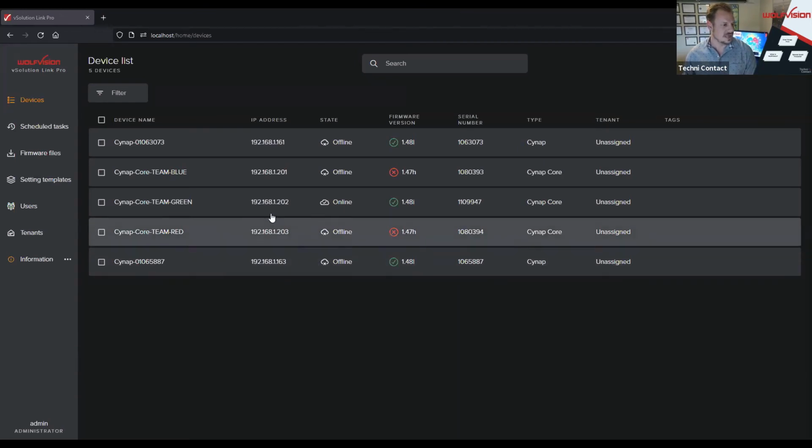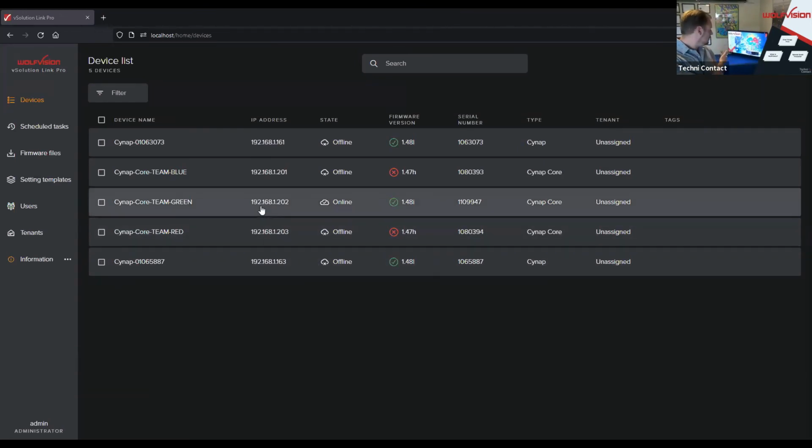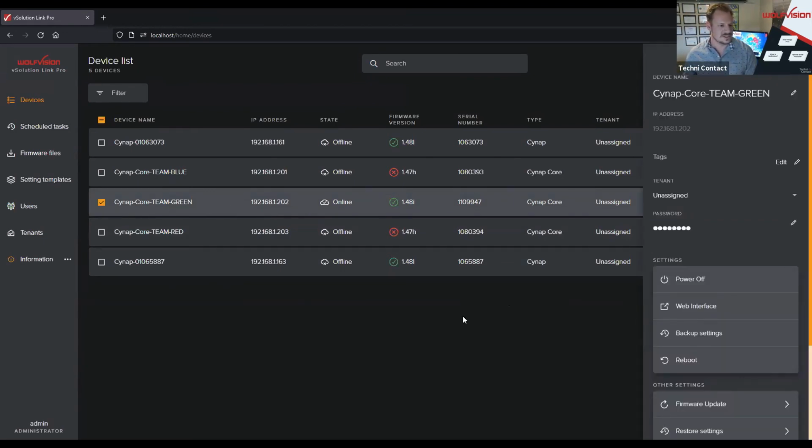Right behind me, I've got a Cynap Core. This is actually the team green here. And as you can see, we already know in a snapshot that the firmware is up to date. We've got our serial number as well as our model. And we can also see the state. We can see that this unit is already online and operating.